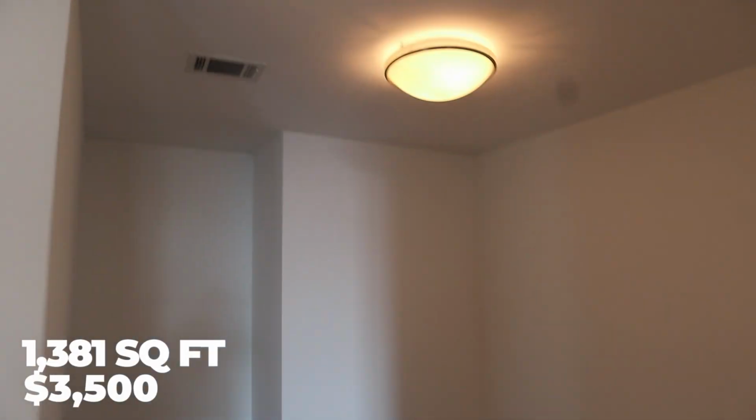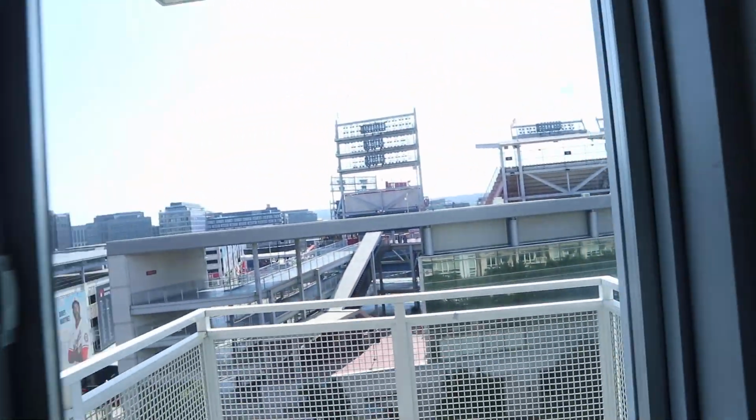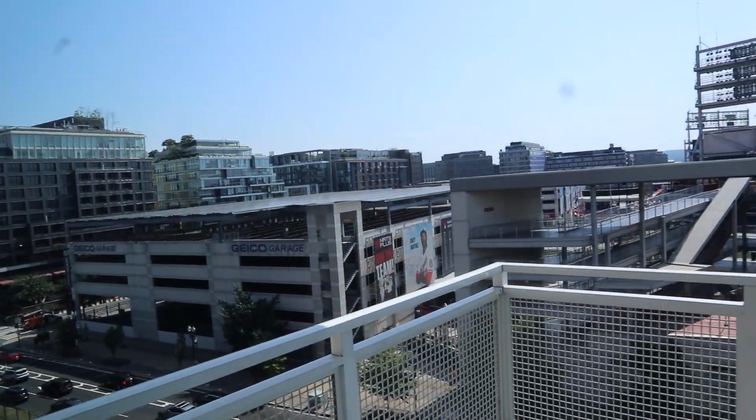This one is around 1,300 square feet and $3,500. It has a den. So I believe this was a 2-bed and a den, I think. But look at how tiny that window is. Is that not crazy to you all? You can't tell me that's not crazy, right?